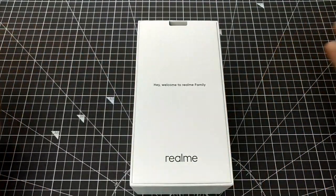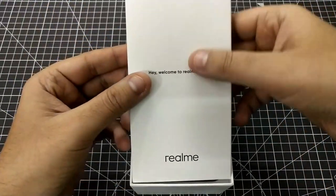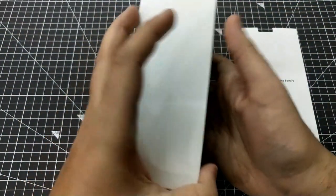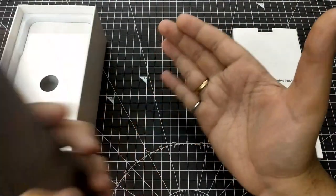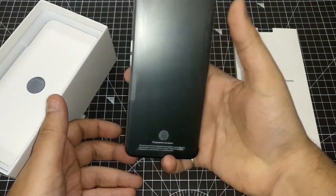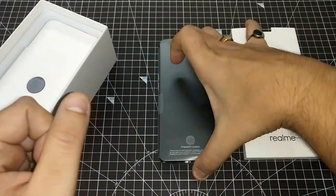Okay, as usual, greeting to the user. Hey, welcome to Realme family. I'll keep this here. Here is our phone. Wow, this is a big phone. I mean, my palm is of decent size, to be very honest. It's quite big. I won't be able to operate it. Wow, this is a big phone. I'll keep it here as well.